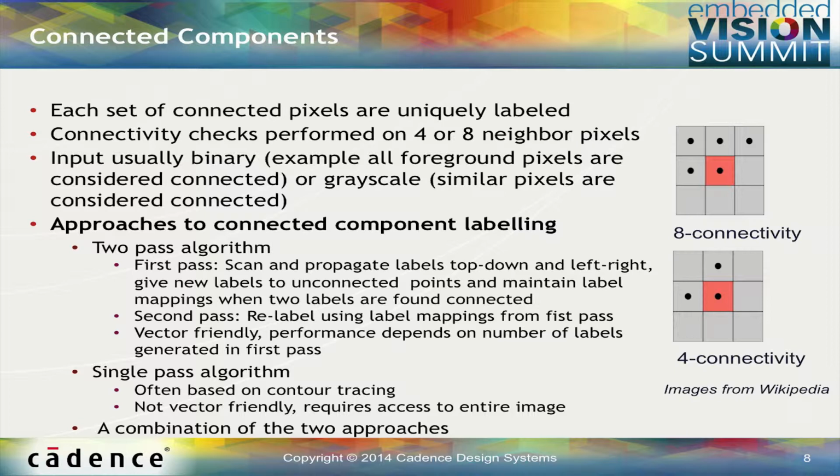And there are both two-pass algorithms and single-pass algorithms, where single-pass algorithms typically will propagate information to identify connected components and then merge the maps to get the minimal set of labels associated with it. And that has some significant advantages because it does lend itself to vector processing, data parallel processing, though it's computationally hard unless you have the right kind of vector processing capabilities.